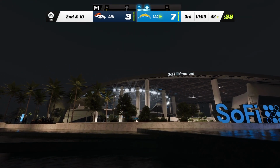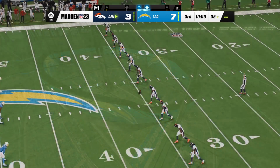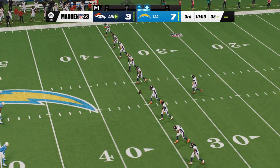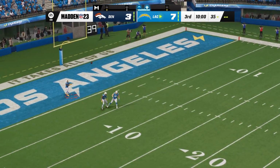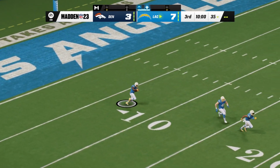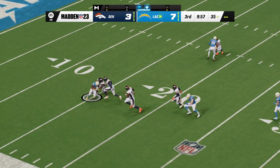As we are off to Orlando now to check in with Jonathan Coachman and our EA Sports halftime report. Coach, so the Chargers will start the second half with the lead and the football as we're underway in the third quarter. DeAndre Carter now from his end zone.